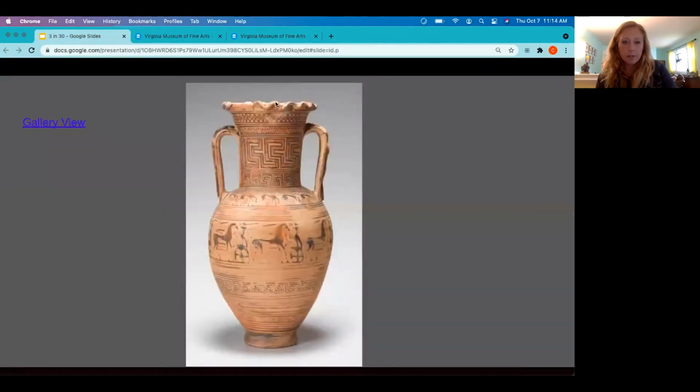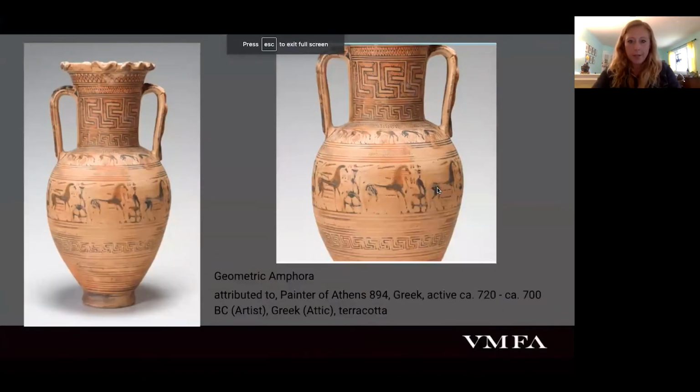So let's talk a little bit more about what it would have been used for. This object relates to cremation. Now, the difference here, we don't have a body, we don't have cremated remains in this amphora. This would have been more used as a grave marker. So the geometric time period is, like I said, about 900 to 700 BC.